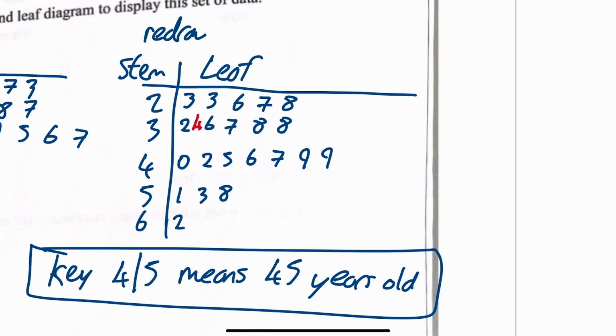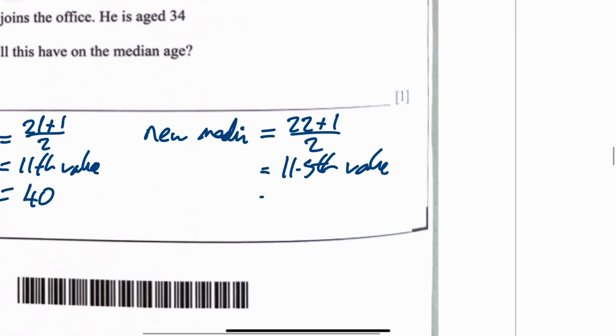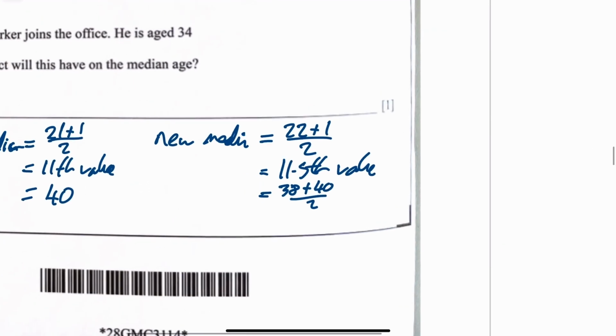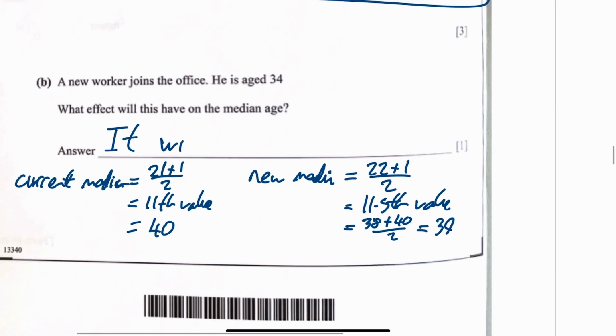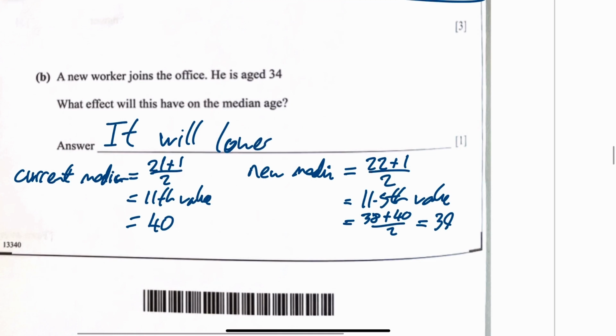So the new person joins in. We now have got 1, 2, 3, 4, 5, 6, 7, 8, 9, 10, 11. So my 11th value is 38, and my 12th value is a 40. So what have I just said? 38 plus the 40, and divide by 2 to get my 11.5 value, and that works out to be 39. So putting in the 34, or really you would have known, it sort of lowers it slightly. It doesn't always lower it. I would think it's worth checking there, because sometimes maybe your 10th value is actually the same as the 11th value. So I think it's worth working that out. I know it seems like a lot of work for only one mark, but what it will do, it will lower the median to 39.